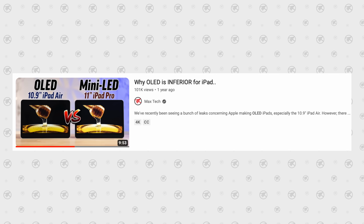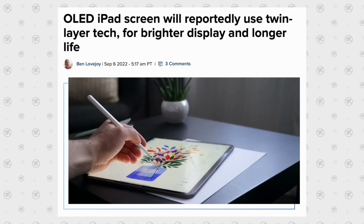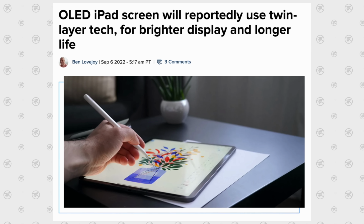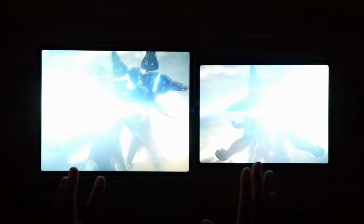Now I know what you're gonna say, OLED sucks compared to mini LED because it is too dim, and I actually made videos talking about that previously, but check this out, we have something new. In September, we had a leak saying that the OLED iPad screen will reportedly use twin layer tech for brighter display and longer life. So essentially, instead of having just one dim OLED layer, Apple's gonna combine two layers together to double the brightness of the display while not having any of the blooming issues from mini LED. It's gonna be real OLED, but bright. That's gonna fix all of the issues.